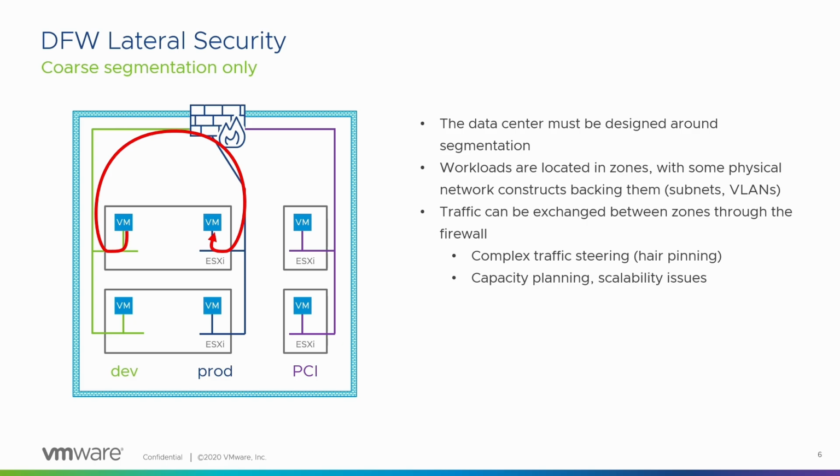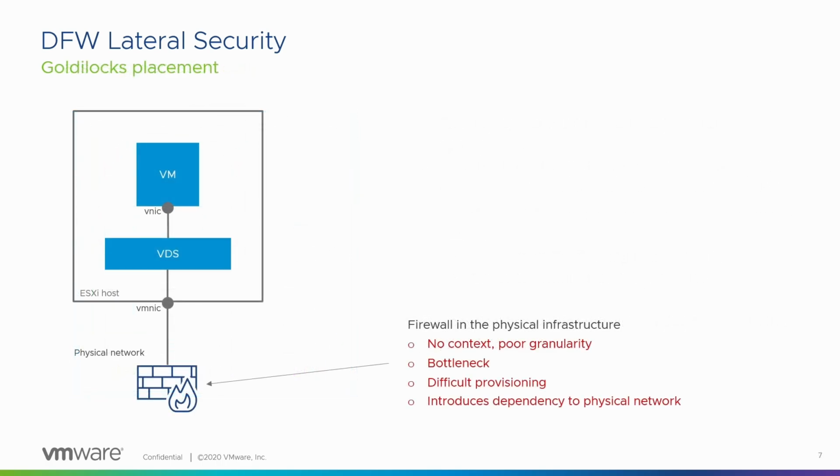Otherwise, this can be a very, very difficult endeavor to start going down in order to be able to secure your data center environment. The physical firewall ties the virtual infrastructure to the physical infrastructure. So the firewall in the physical infrastructure has no context, and it usually has poor granularity. It's usually a bottleneck within the data center, it's difficult to provision, and it introduces dependency to the physical network.